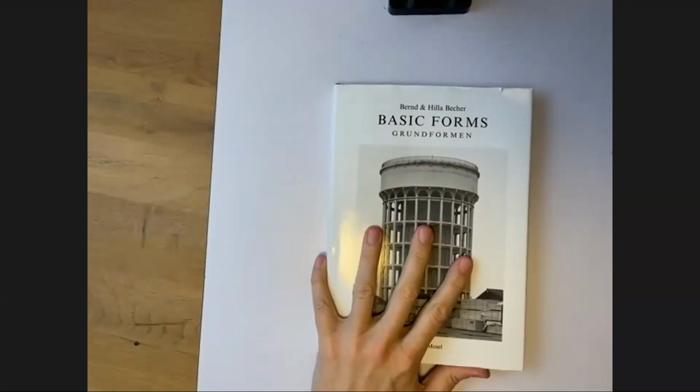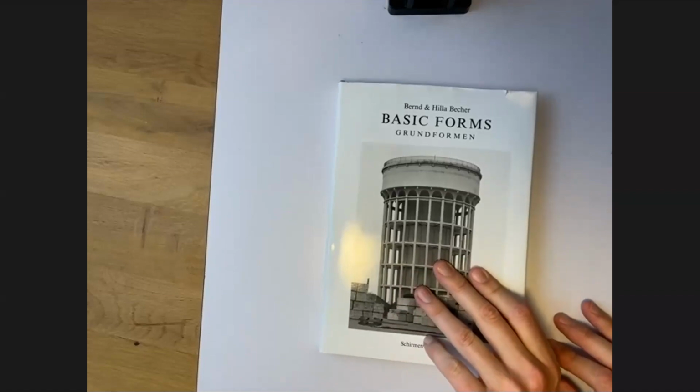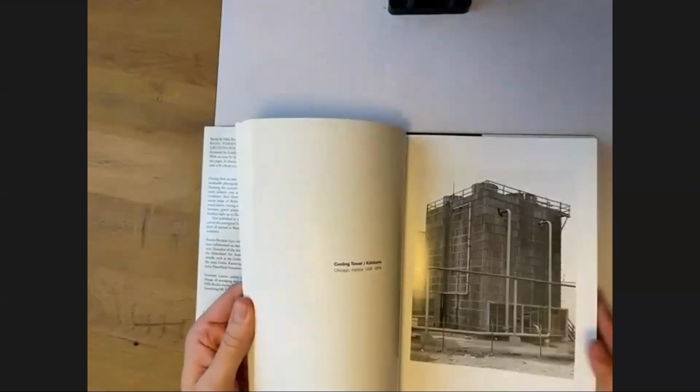This is Basic Forms. Basic Forms is a book by Bernd and Hilla Becher. They did not exactly make that book themselves. I'm not aware that they made any books. They are thinking in series, like I am doing water towers, or I'm doing Fördertürme, I'm doing gas tanks. This is the way they think. They do not think in books. And so this Basic Forms, Grundformen, collects a whole lot of series of them.